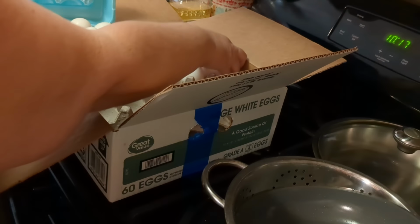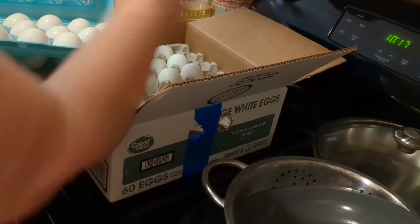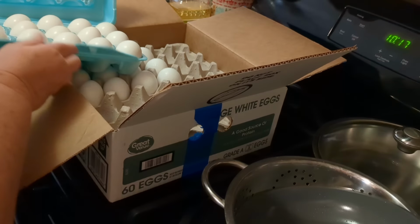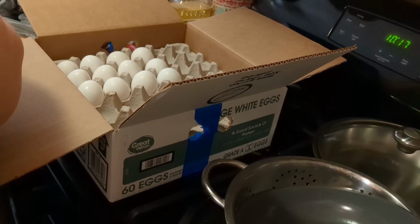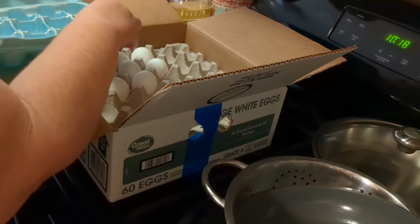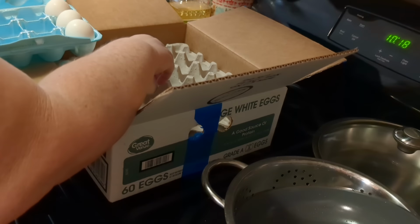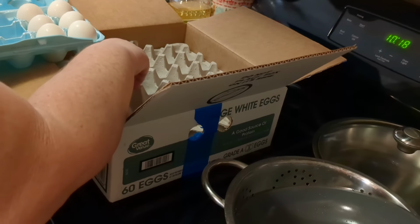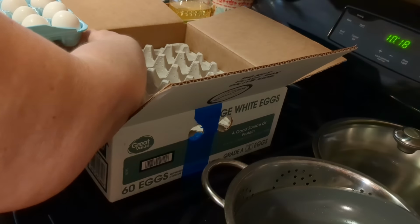All right, so far, no broken eggs. There is a 118 pack. Okay. Gotta keep going. These fit better in my refrigerator than this big box, and so that's why we're breaking it down. So far, no broken eggs. I'm impressed.